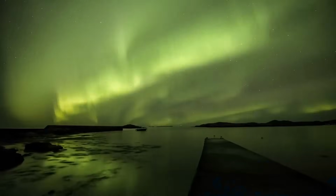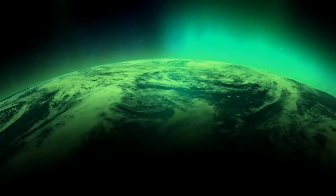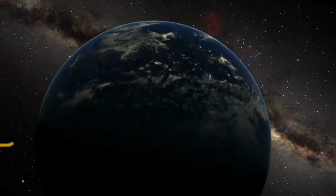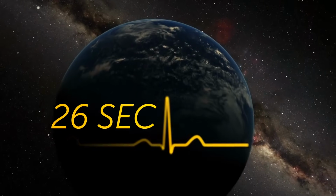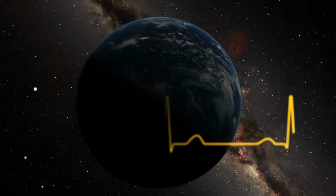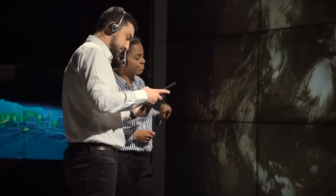which in turn protects the planet from things like solar winds that are charged particles coming from the sun. In the 1960s, we discovered the Earth pulsates every 26 seconds. It's like clockwork, a giant heartbeat. The ground is slightly shaking, but we mostly don't feel it. Researchers can still track it.